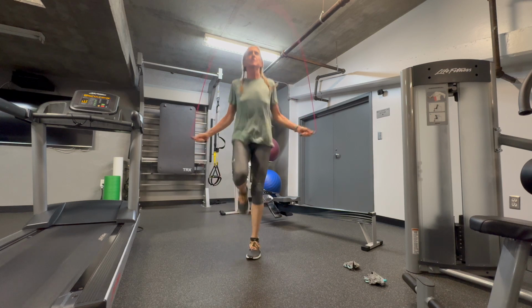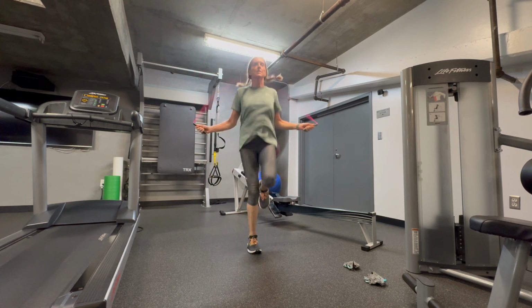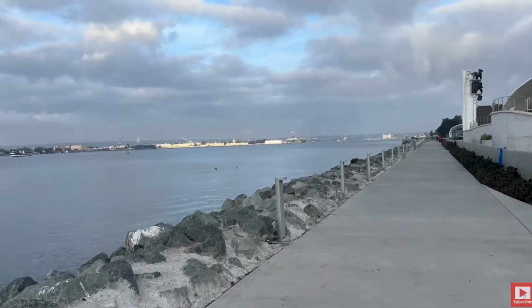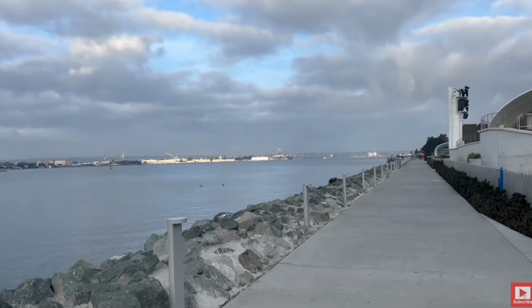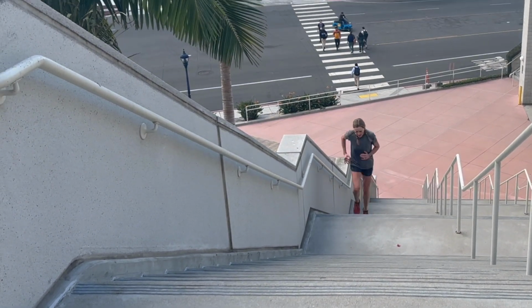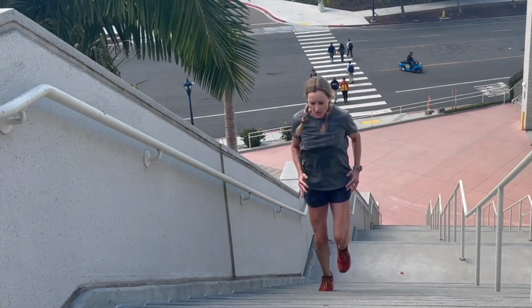The most simple thing you can do to improve your heart rate recovery is to exercise. And the Centers for Disease Control and Prevention, or the CDC, recommend that we aim for at least 150 minutes of moderate intensity or 75 minutes of vigorous intensity exercise per week. So an example of moderate intensity exercise would be going for a brisk walk, whereas high intensity exercise would be going for a run or lifting weights.